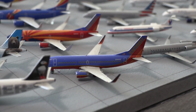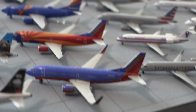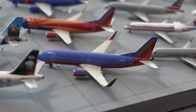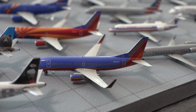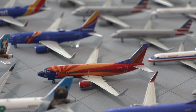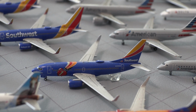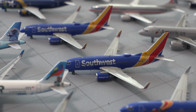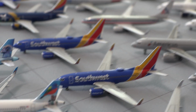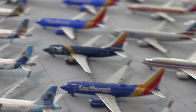Southwest Airlines is one of my biggest collections. It comes in second place right behind United. So we'll dive straight into it with this 737-300 Canyon Blue, 737-300 Arizona 1, 737-700 Triple Crown 1, 737-700, we have two of them, both by Gemini Jets in the new livery, the 2014 one.